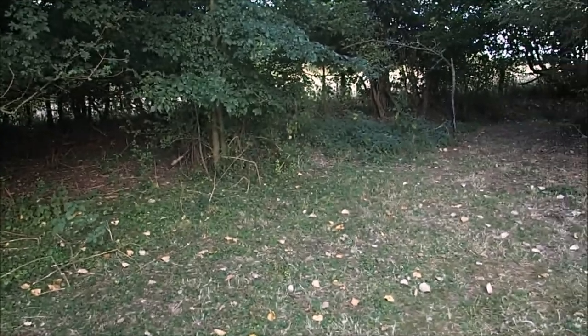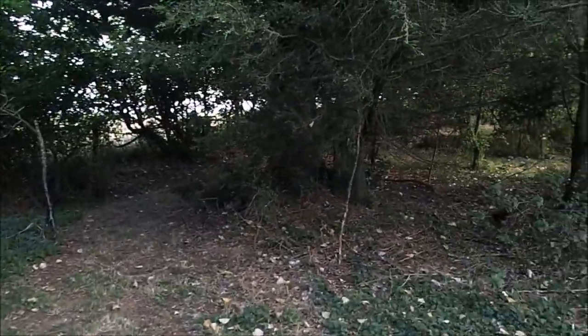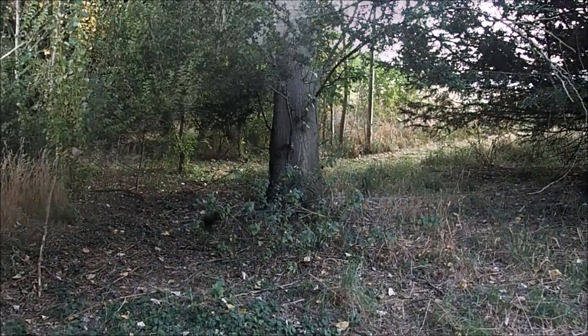I'll tell you what, even though it's getting dusky, it's not cooling down much. It's still very hot and clammy. I think it must still be around 23-24 degrees. It's going to be a hot night tonight, I think. So this path just comes down to a bit of a dead end, and you can go round and join the path that goes round the field.